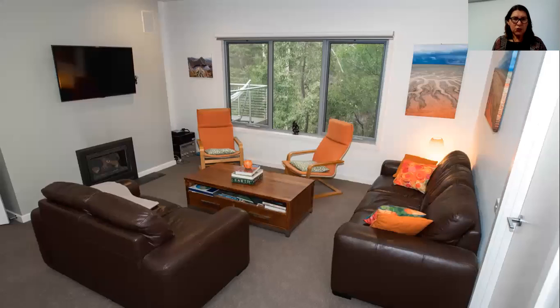Here's the lounge room, one of the lounge rooms. It has a gas fireplace. It is a 5-star gas log fireplace, and it also is able to flue downstairs and take 15% of the heat from this level into the ground floor of the house.